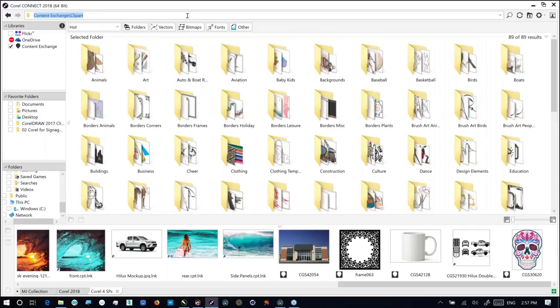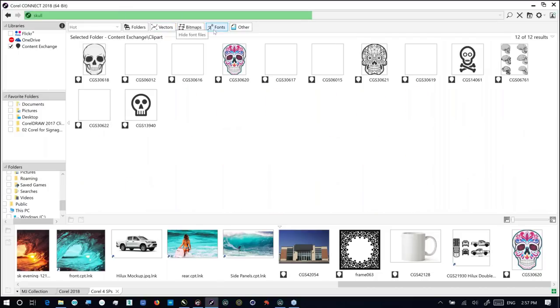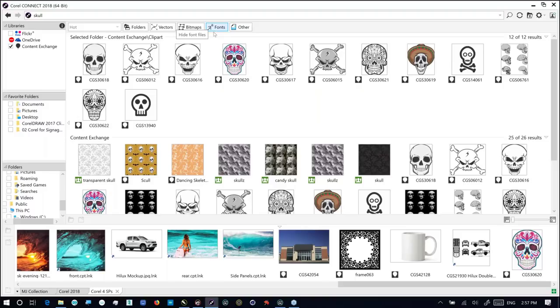So let's assume you searched for, for example, skull, right? If I do skull here, it's going to search across everything. And then of course you've got all of your skulls for that particular subject area that you're searching for.